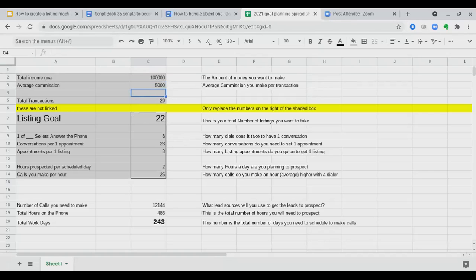So you'll make $100,000 a year. You're in a market that's not the best market, but you've got alpha splits too. So you're taking on $5,000 per closing. That puts you guys doing about 20 transactions a year. So you need to list about 22 transactions to hit that goal. That's just the way it is. You got to take about 22 listings. That doesn't mean every listing is going to sell.